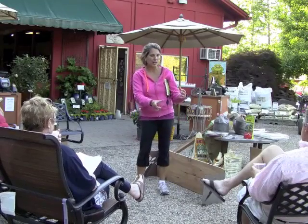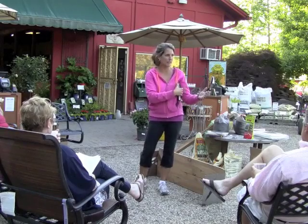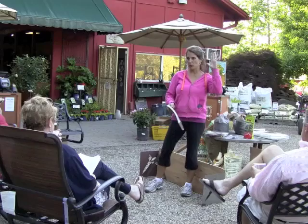But what you're going to do is just train the plants to go up. You can actually make a tomato plant do that too, just by pruning him and making him vine up through the lattice work.